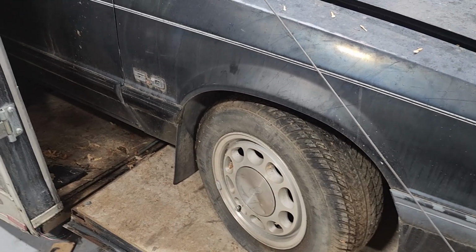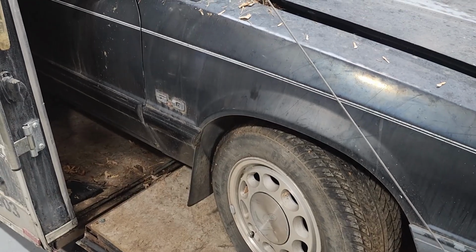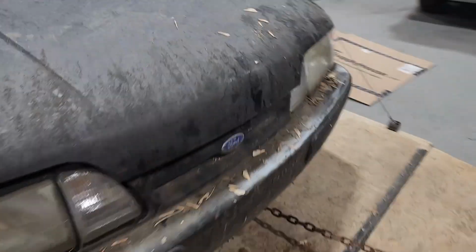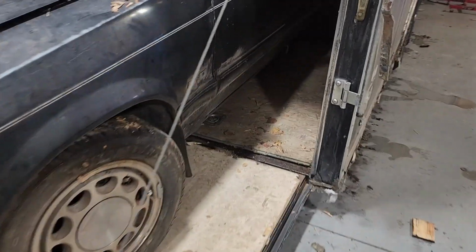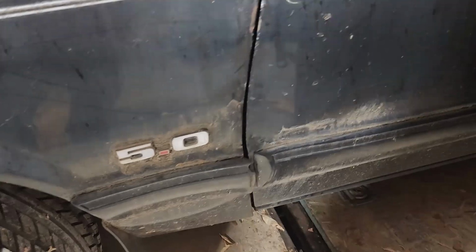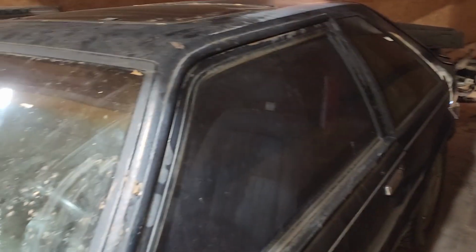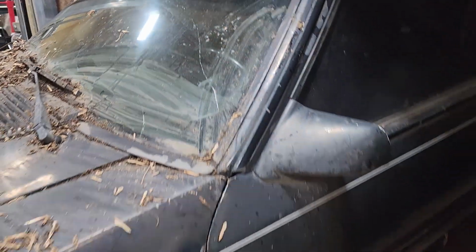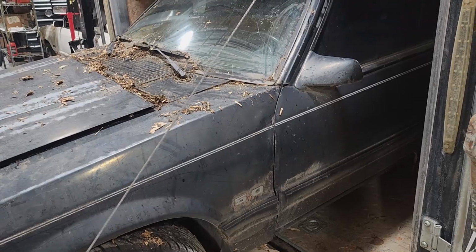It originally came with pony wheels. He said they were stolen off the car a long time ago. The paint is absolutely haggard. It has a little damage right here on this door and fender, and a couple little dings in the door. But all in all, it is a sunroof car too. So let me go ahead and get this thing pulled out, and we'll get a better look at it.